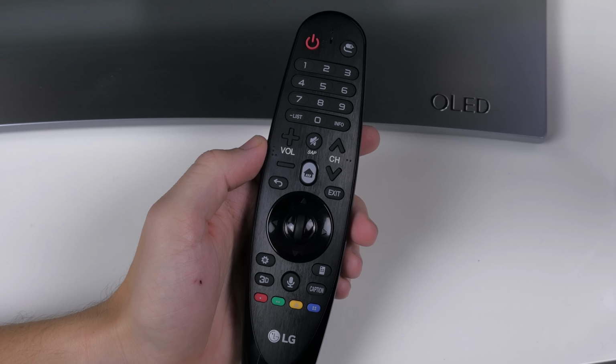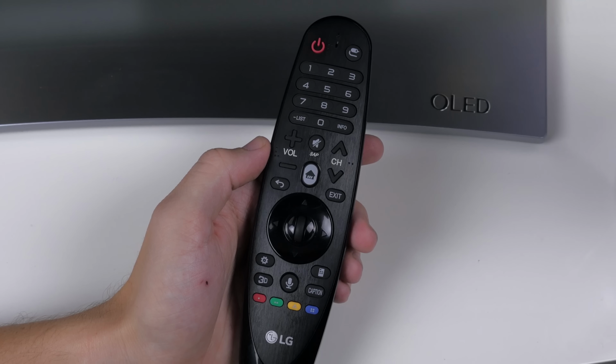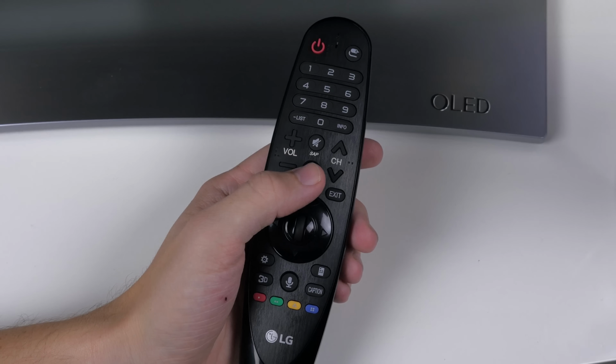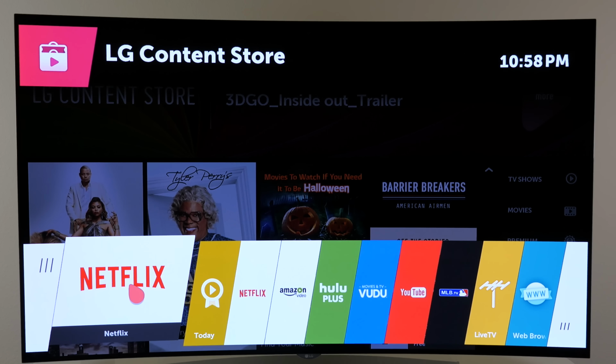And of course, other than all the default buttons like volume up and down, channel up and down, the number pad, all that good stuff, you're also going to see some buttons here that maybe you're not familiar with. One of those buttons, and a very important button, is the launcher bar button. When you press this, even while you're watching something on Netflix or anything, this is going to allow you to basically quickly access any of the applications that are on your TV.